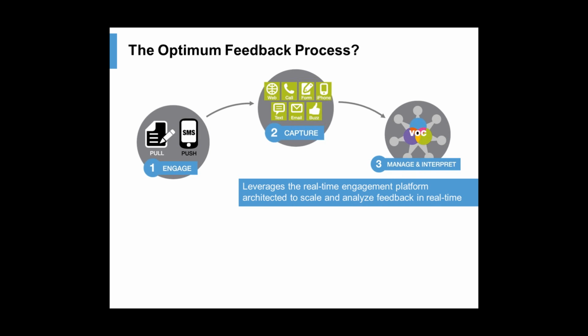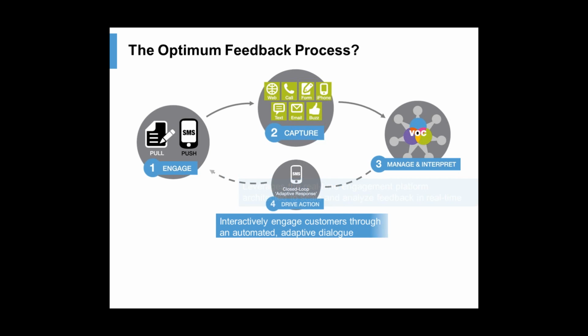The importance comes from managing all of that data, so back to the point of 200 times the volume, or in Scott's example, sort of 10,000 pieces of feedback coming through. You need an engine that can automatically aggregate all of that information to derive meaning from it. And I guess the most important point is what you then do. So having all this great information is good, but clearly you need to take action.